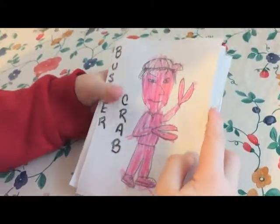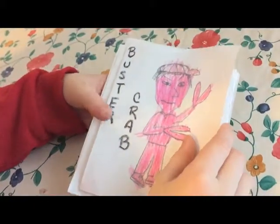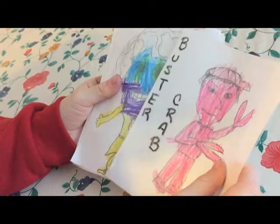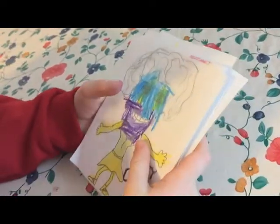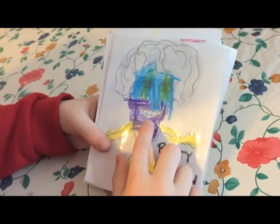And how did we make these, buddy? We made them with crayons and pencil. Right, we came up with the names, and then we drew the pictures, and then you colored them in. Yep, and I kind of made this one look like a monster. That's okay. Betty Cotton's a little scary.